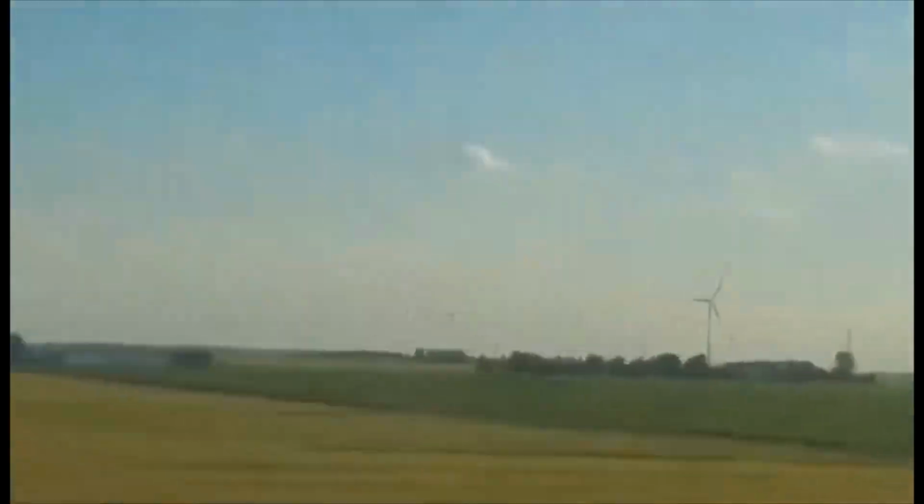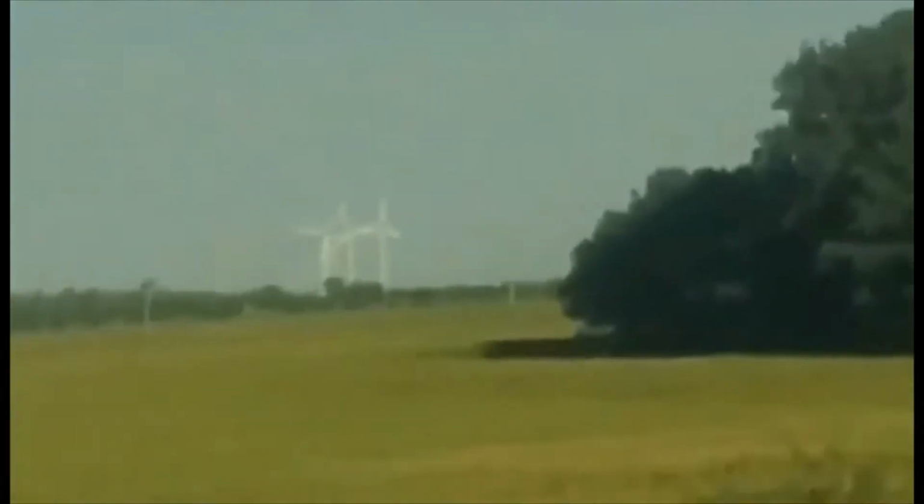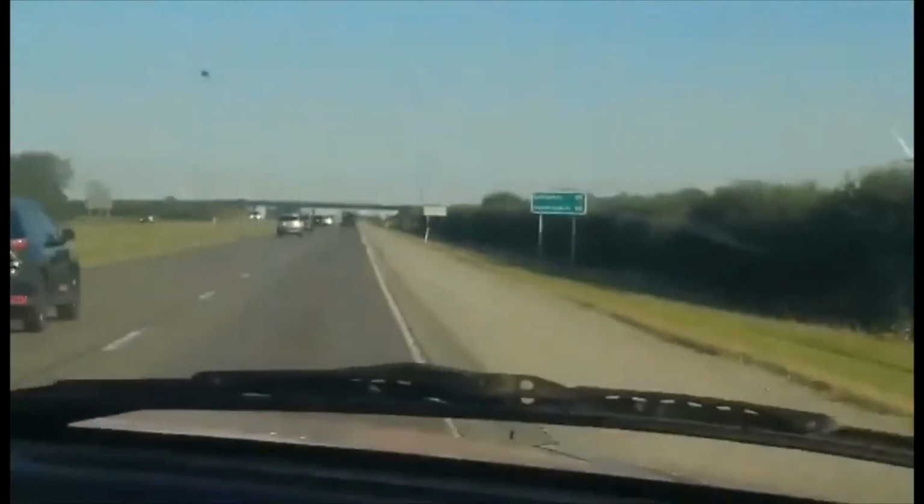And here we head back home. You could see windmills from miles away in Indiana. It's pretty crazy. I see these a lot in Texas, but I've never seen this many. I mean, we drove for like 45 minutes and all you could see was windmills.